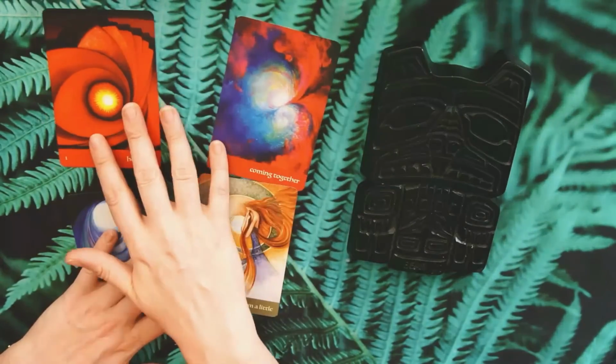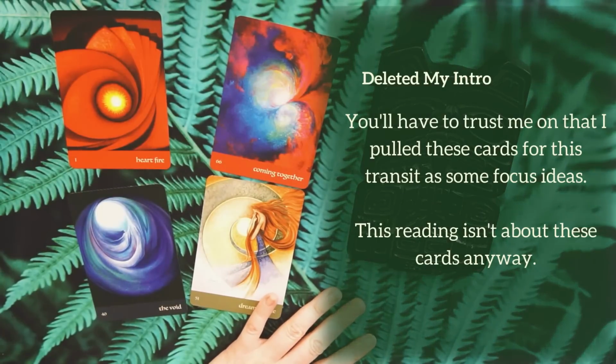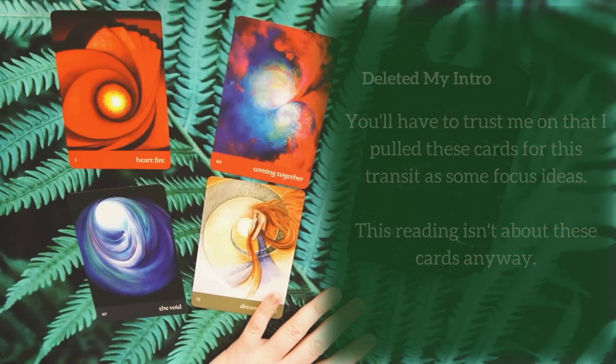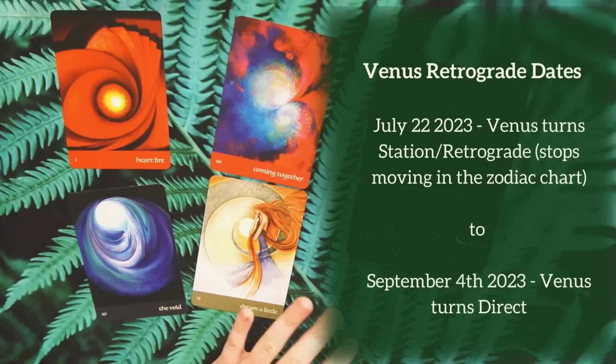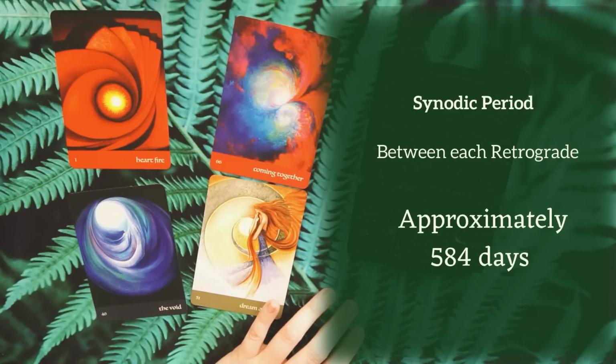I'm excited to be here with you guys today to talk about Venus retrograde, and it already began on July 22nd and it will continue until September 4th. It covers about 17 degrees of the sign of Leo, which will be about 40 days in total, or roughly 6 weeks. It happens every year and a half, year and a bit, about 18 months, and just over, I think, 19 months.